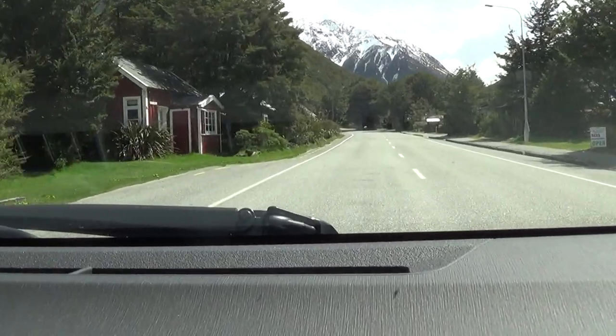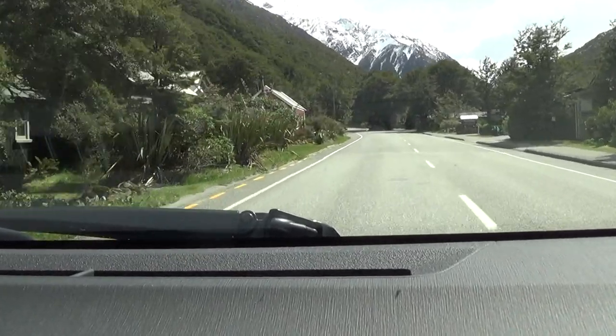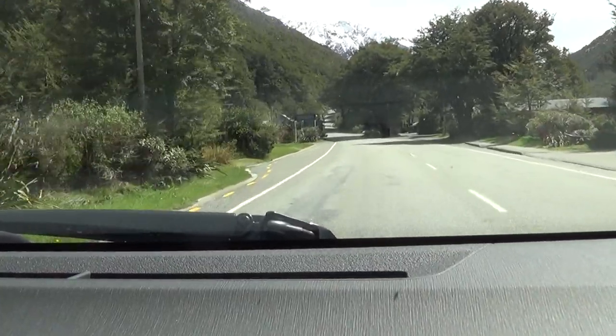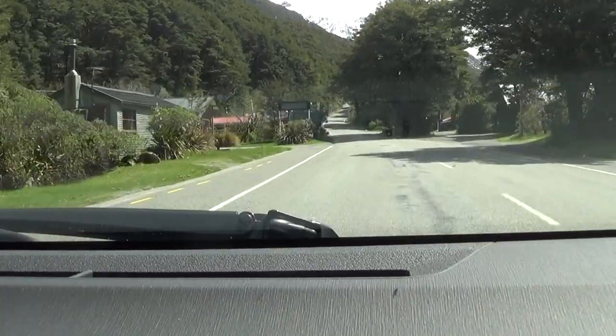Right, that was morning tea at Arthur's Pass. Went on about as long as lunchtime. Anyway, here we go over Arthur's Pass.